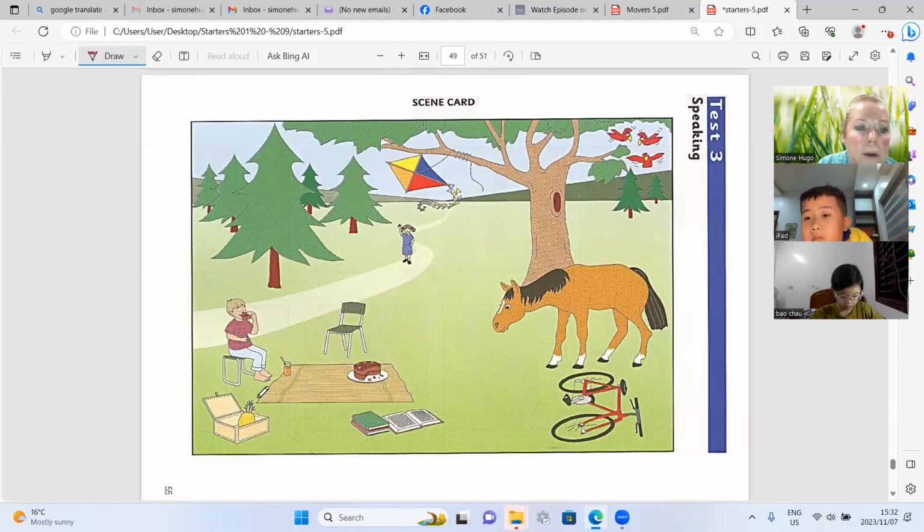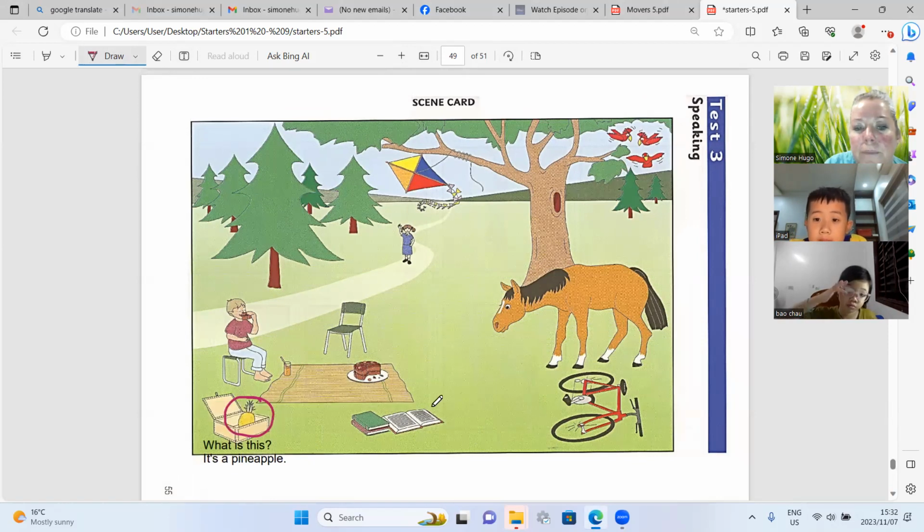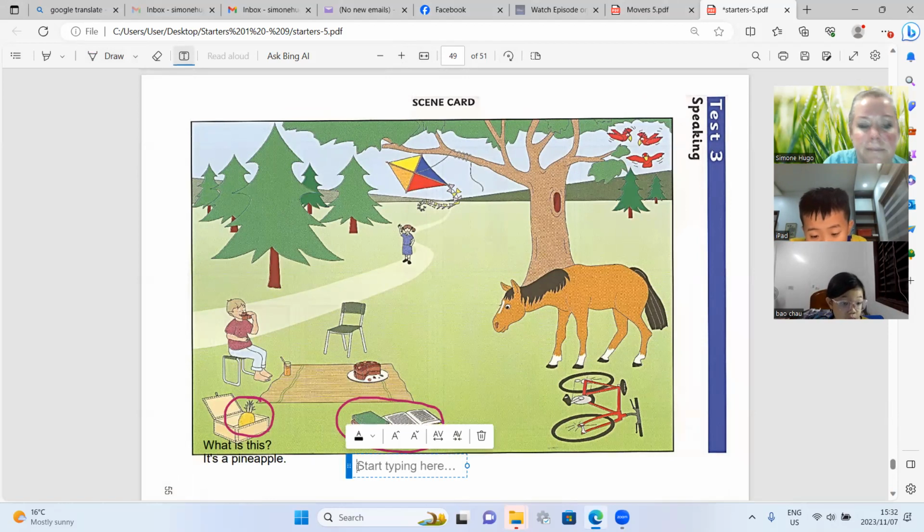Okay, Minh Wang, what is this? It's a pineapple. Okay, Bao Chao, what are these? Is it a bird? Yeah, books. These are books.